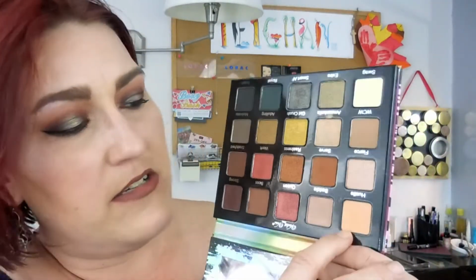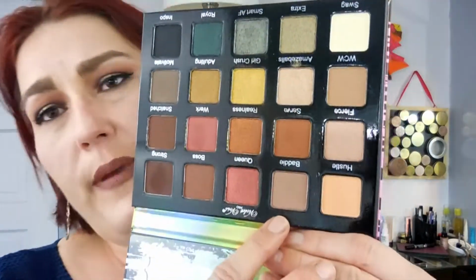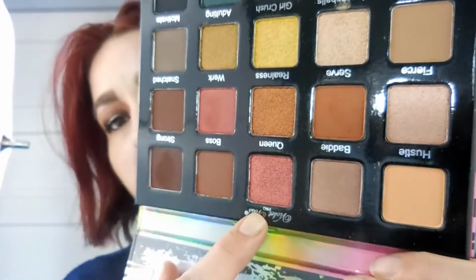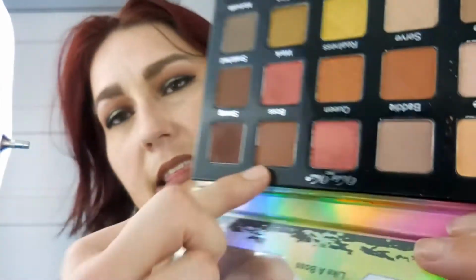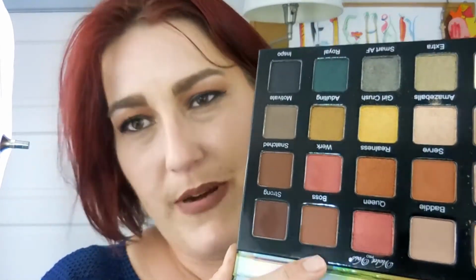So you have Hustle, which is kind of a tangerine cream matte color. Batty, which is a taupey brown color, and this one I feel like is a little more satin than a matte. It's not shimmery, but it looks more satin than matte, if that makes any sense. Then you have Queen, which is like a rusty copper color, kind of red, but more like copper than straight up red. Then you have Boss, which is a medium dark brown. And then you have Strong, which is like a dark chocolate brown, and that is the color that I have on the outer and inner corner of my eye.